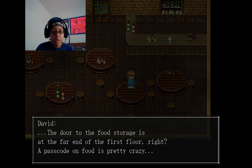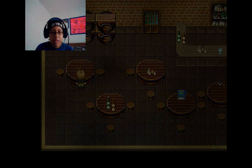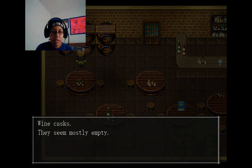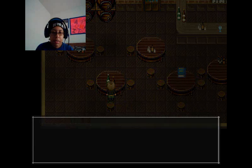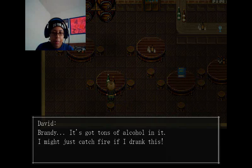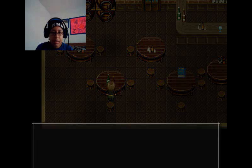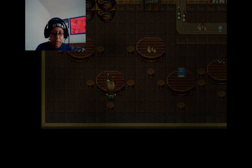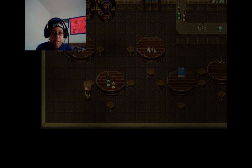Well, the door to the food storage is at the far end of the first floor, right? A passcode on the food is pretty crazy. Yeah, that's definitely crazy. A little too crazy. It's empty. Let's see, empty. What? Brandy. It's got tons of alcohol in it. I might just catch fire if I drink this. Wait, seriously? A few wine bottles seem to be full. Empty beer bottles.